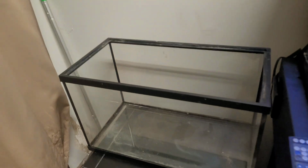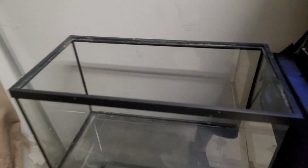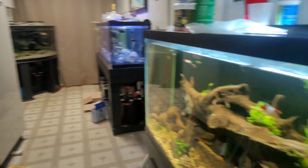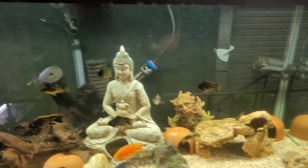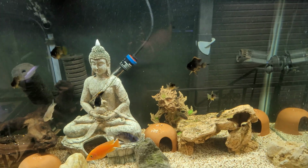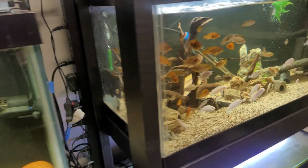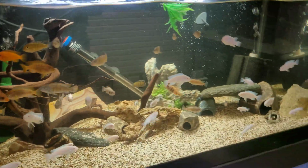I got everything moved up and cleaned out of this tank, so I'm going to be getting ready to fill this tank up, move them guys in there. I'm going to do all the water changes tonight, get it ready to go, because I'm going to be gone for 5 days. So hopefully I don't have any casualties while I'm gone, but you know, things happen.